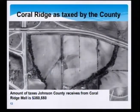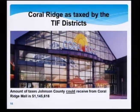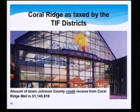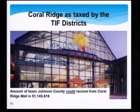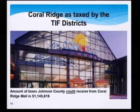Most of that is from our debt service levy, and I think Tom will get into how that works with the bonding. The next slide shows Coral Ridge Mall as it stands today, and there's a difference in the taxes from what we actually collect to what we could have collected if it wasn't in a TIF district. So if we were able to apply the entire county levy to Coral Ridge Mall, we would be collecting $1,145,616.